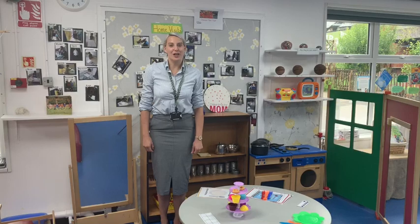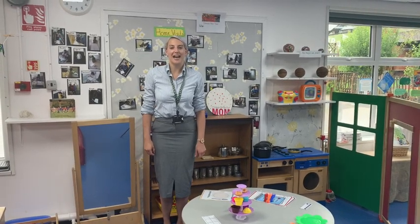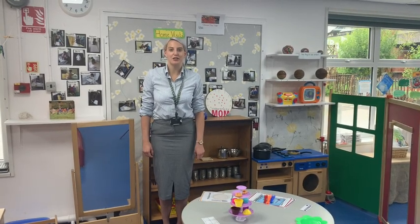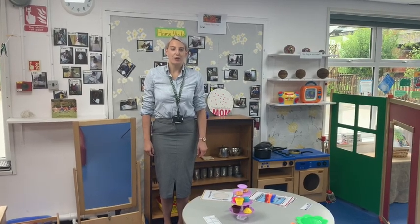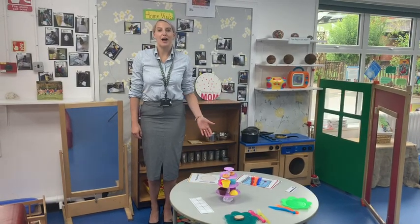Home corner is so important in nursery. By acting out the things that the children see at home, they get to use lots of different language and communication. We always have the home corner open to all of our children, and we encourage them to sit down and think about all the things you've taught them at home.